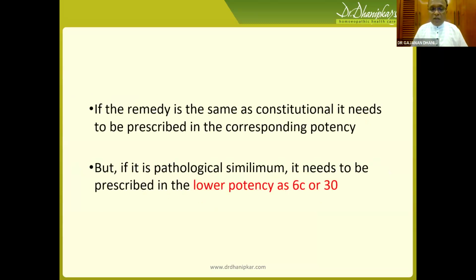Now, if the remedy after repertorization using the PCOS repertory is the same as the constitutional remedy, then you give it in the same potency as a constitutional remedy. But if the pathological remedy is not the same, then you need to give a lower potency like 6C or 30C because it is a pathological simillimum. This is very important. If it has a constitutional remedy, give it as a constitutional remedy. If it is a pathological remedy, give it in a lower potency.